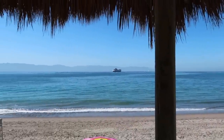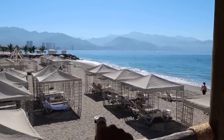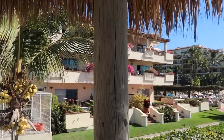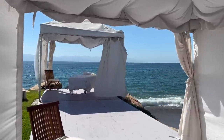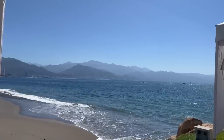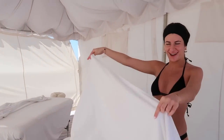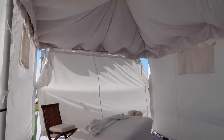Look, that's our little cabana right there. Oh my gosh, you guys. Ready for our massages. We're getting it together. We're gonna change her now. And this will be our ocean view. Unfortunately, I can't vlog it, but it's gonna be amazing.